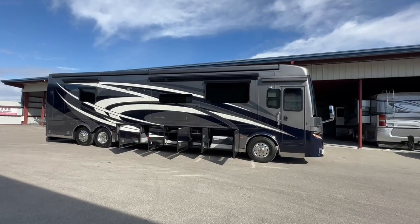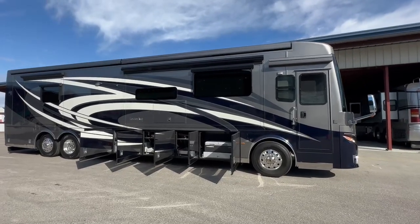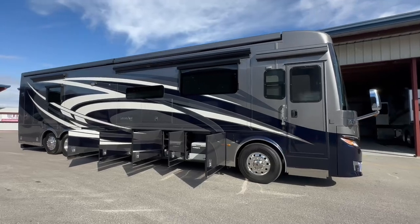My name is Nick, and welcome to our 2021 Newmar London Aire. This floor plan is number 4583.